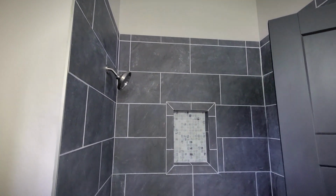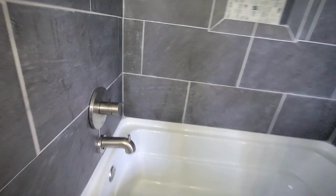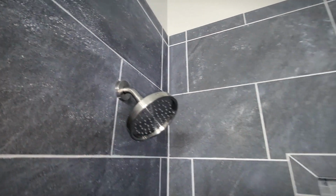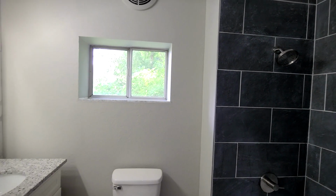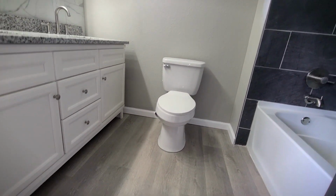Again, the tile backsplash or tile surround in this shower as well. Brand new tub, brand new faucet set, and the rain head shower head here. Like that as well. I'm glad we went with that. You know, it just gives everything this kind of luxury feel to it. And I think we did a really good job over here with the design. Steve, great job if you're watching this. And the contractors did good as well.